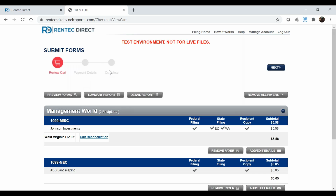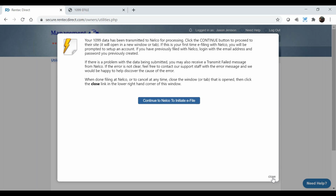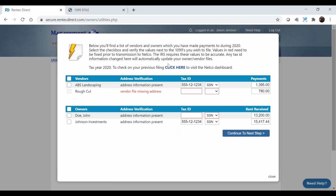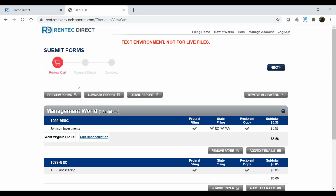Click next, and this is our cart page. So I mentioned before that there were 2 folks back here in the system. If for some reason I wanted to come back and do these right now, just make sure you get these people into the cart submit form screen. Now you could go ahead and transmit in those additional people at this point. If you wanted to stop here and come back, you can do so.